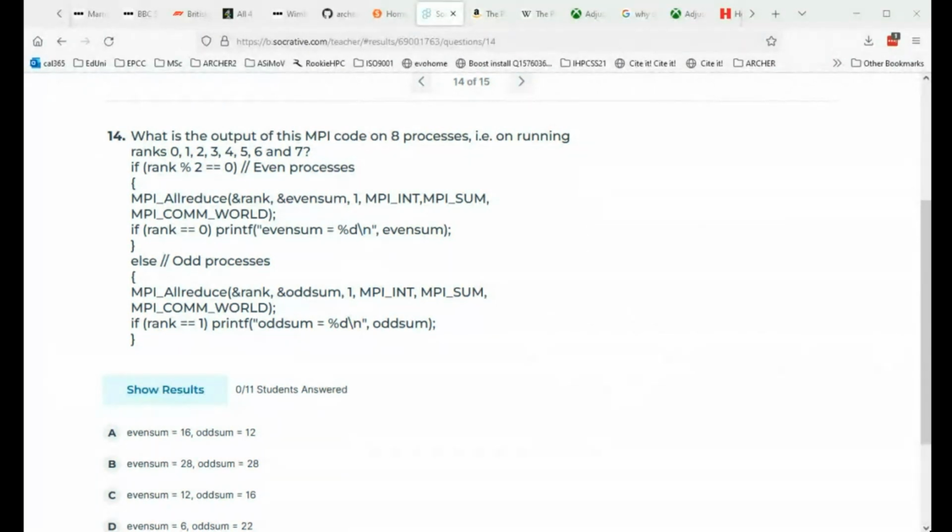I've done something a bit weird here. Fine. So I've got a piece of code here. If you're a Fortran programmer, all you need to know is that the even processes go into this. The even processes do an MPI reduce of their rank, so we're adding up ranks. Okay. So what is the output of this MPI program?